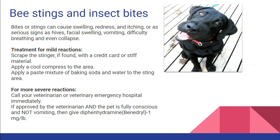Bee stings, isn't he cute? With a little swollen muzzle. Okay, so we've all seen probably the bee stings where the whole muzzle swells right up.